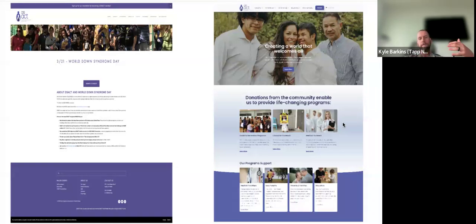And what we did was we updated the design. We took a very straightforward approach, kept it on brand, and made sure we were able to showcase diversity, equity, and inclusion in all the images, in the audiences they were targeting, and in the programs they have available. We were able to highlight and bring a lot of that right to the homepage.